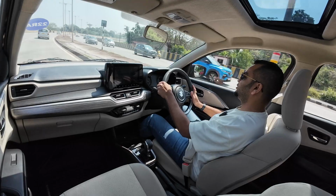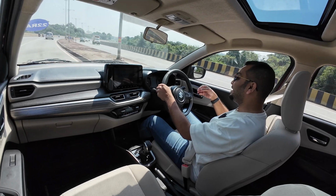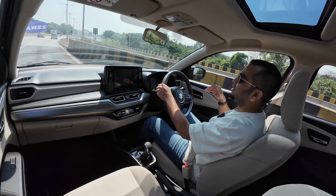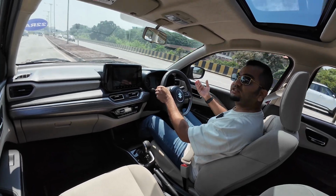Speaking about brakes, stopping power is adequate. The brake pedal is easy to understand, and the good thing is that it is not over servoed, it is not too sharp. So as soon as you tap the brakes, the vehicle doesn't dive too much and it doesn't really slow down too quickly. So because of that, this can be a very good first car too.